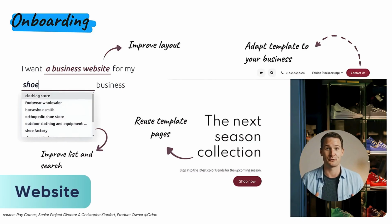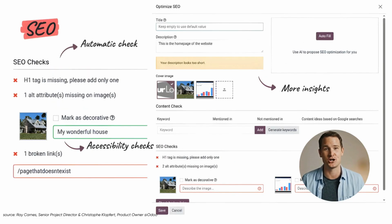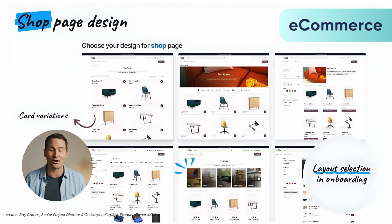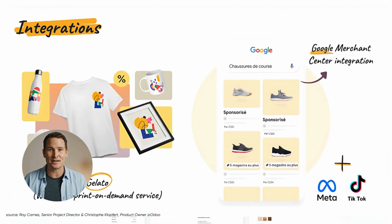Odoo 19 helps you build faster, cleaner sites with guided onboarding, ready-to-use templates, and SEO checks for headings, alt tags, and broken links. You can now design your store exactly how you want, from product layouts to checkout flows, and connect with TikTok, Google Shopping, and more.